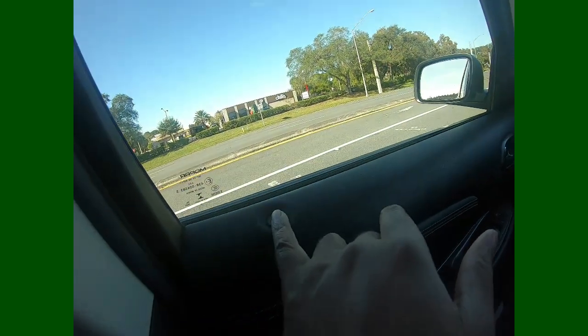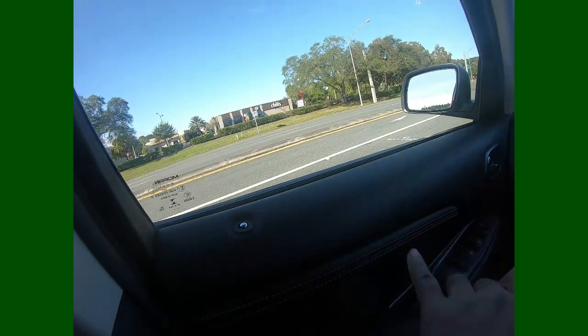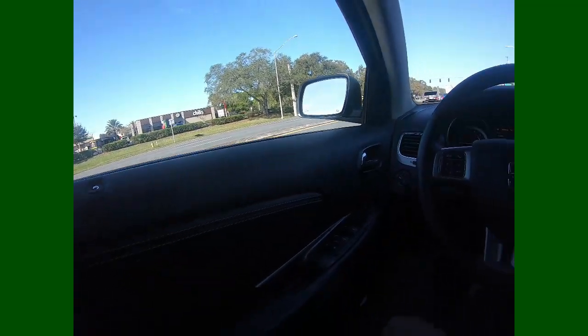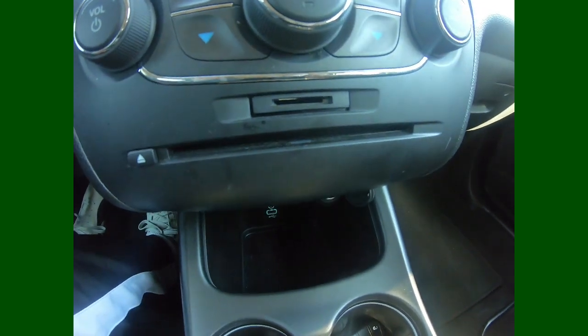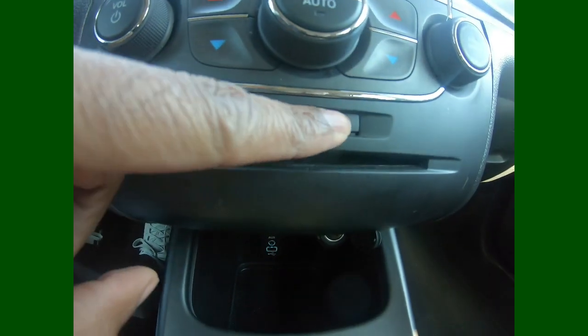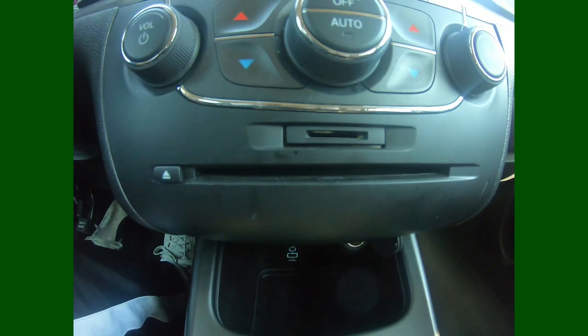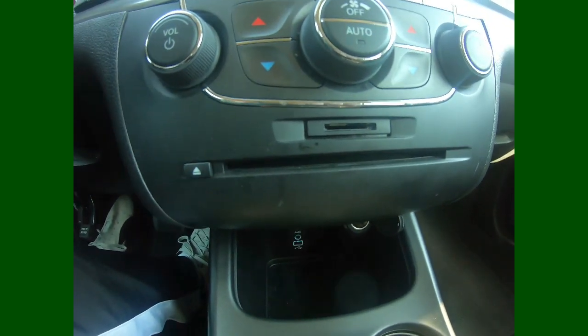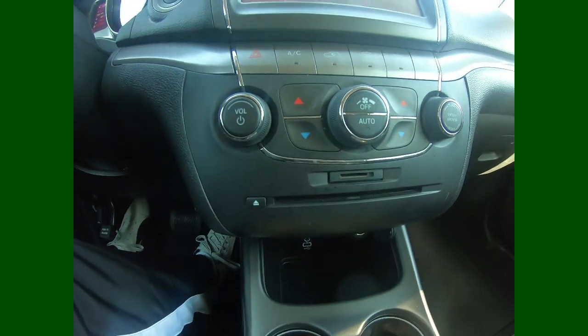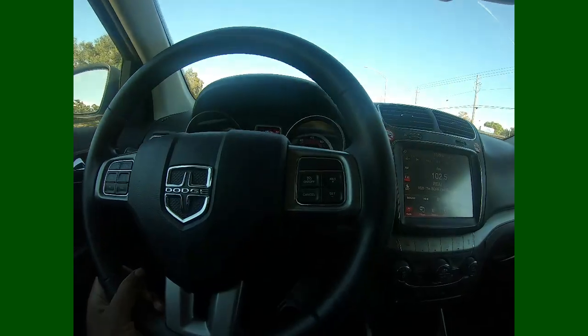You've got the little chrome door handles. You even got the CD player, and it looked like an SD card or something can go in there. I don't know, they really put some thought into making these cars. So you've got a nice setup.